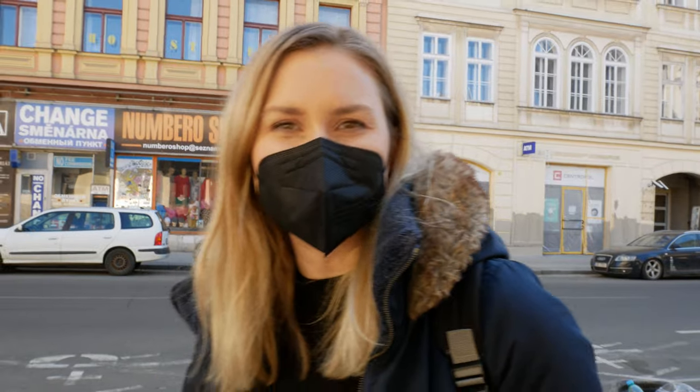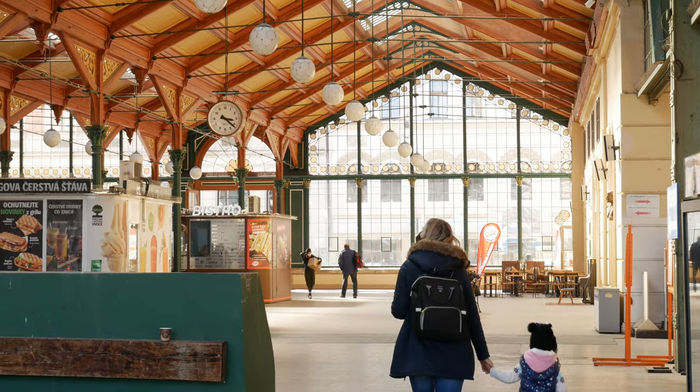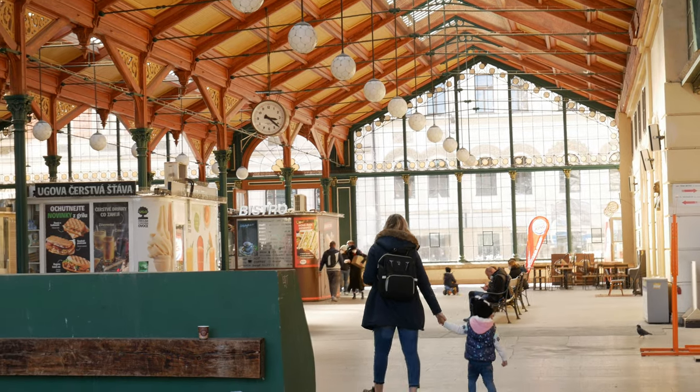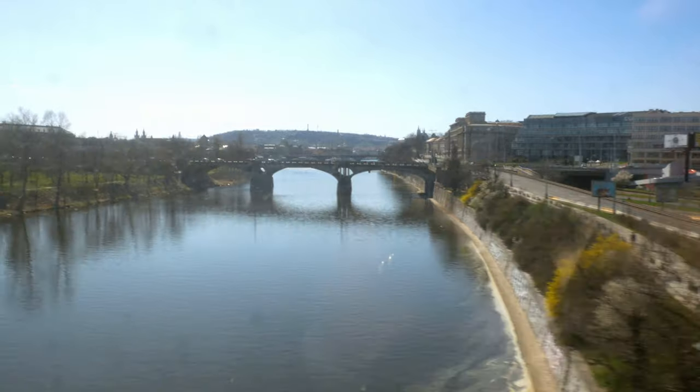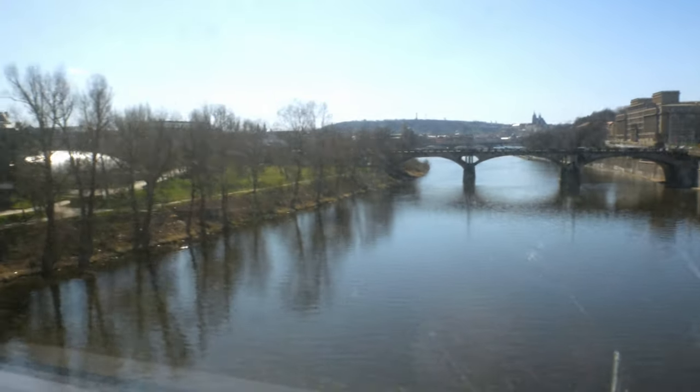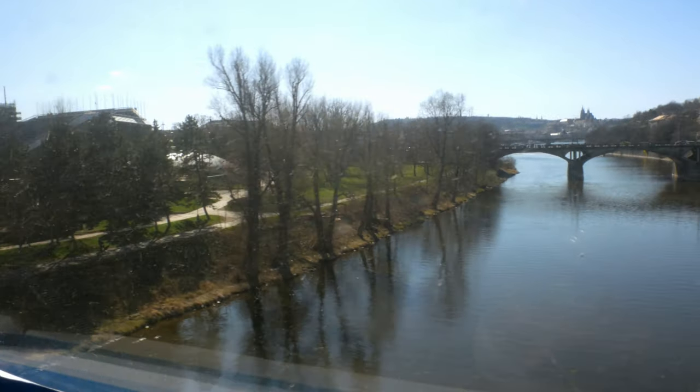Which is Masaryk station, the train station, and it's a beautiful one. I think it's the most beautiful one I've seen in Czech, and I always wanted to try to get a train which goes here, and now we did, so that was quite exciting. Unfortunately, there were so many people because of COVID, obviously.